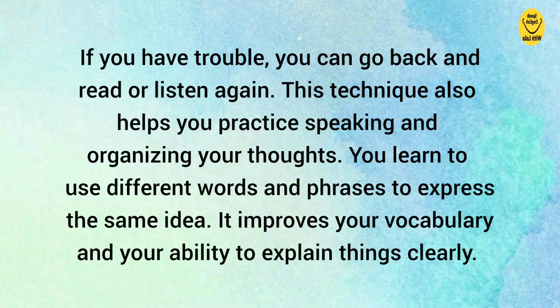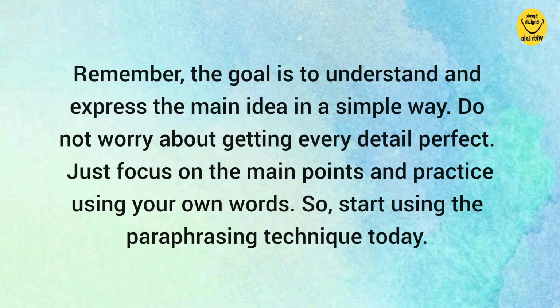This technique also helps you practice speaking and organizing your thoughts. You learn to use different words and phrases to express the same idea. It improves your vocabulary and your ability to explain things clearly.